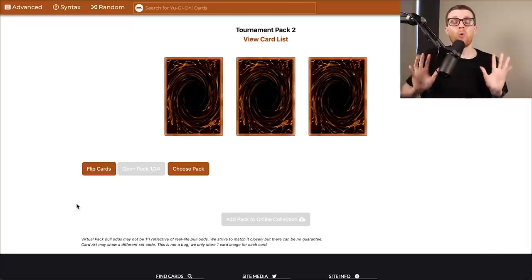All right, so we've got 24 packs of Tournament Pack 2 to go through. I actually don't remember what is in here aside from Morphing Jar, and that comes in at Ultra, so I'm not even expecting we're going to get it.